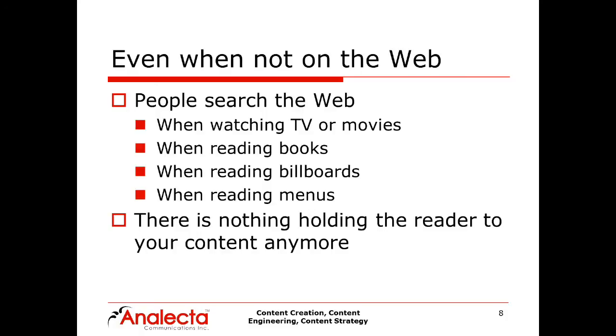Even the reader sitting in their chair with a book, a physical book in their hand, has a phone in their pocket where they can go on the web instantly. Nothing holds the reader in your content anymore except if that content is fulfilling their immediate task-driven need.